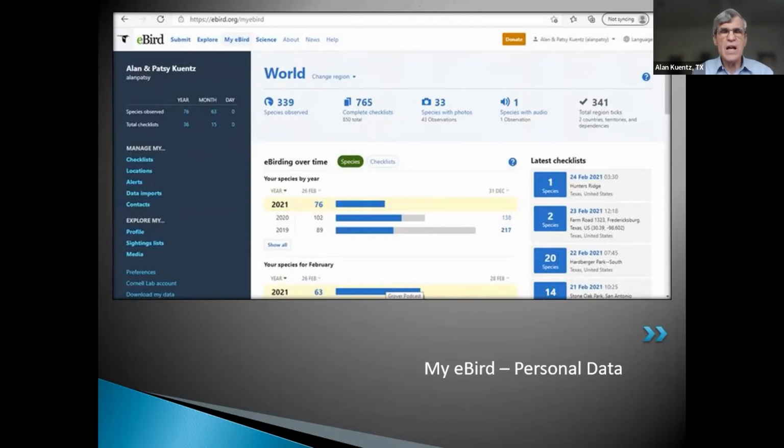Now, if you've got a lot of people entering data like this, data quality is of critical importance. And the way eBird handles that is through local experts that review sightings that are rare at a particular location or time of year, and then notify the user.